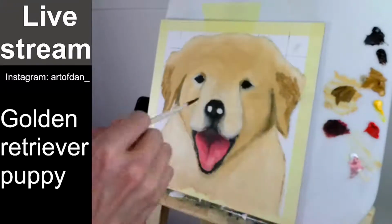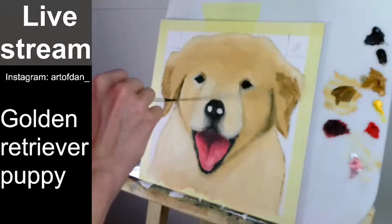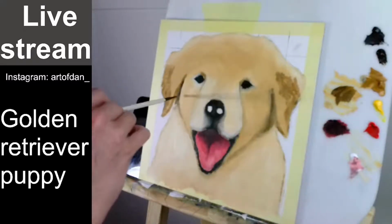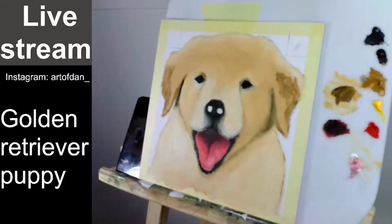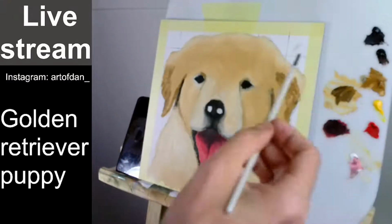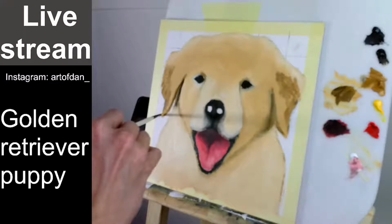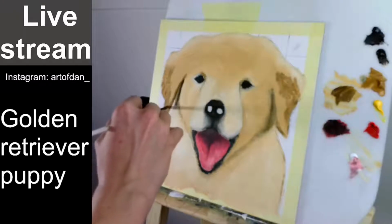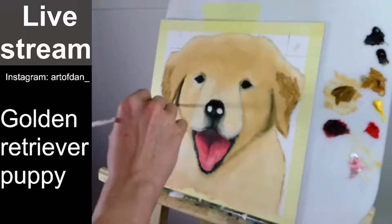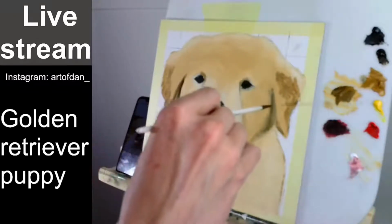A little bit brown again in this area. There is no light at all. Same with this side.